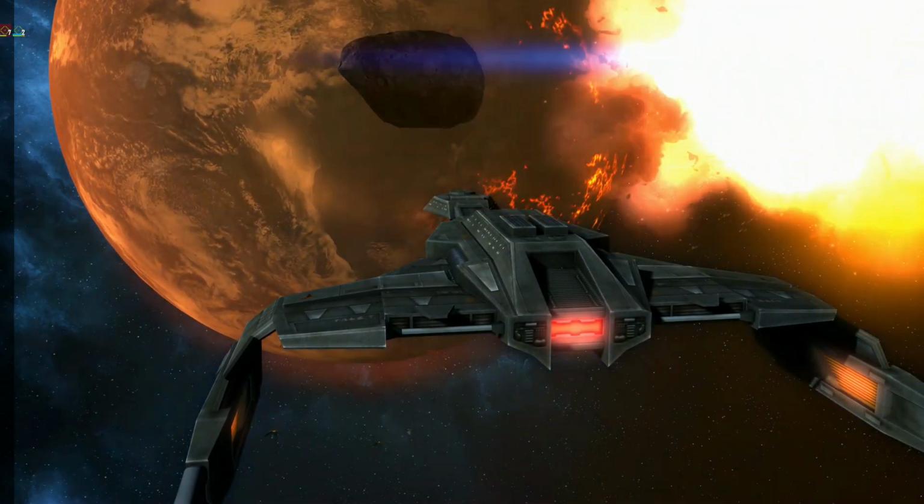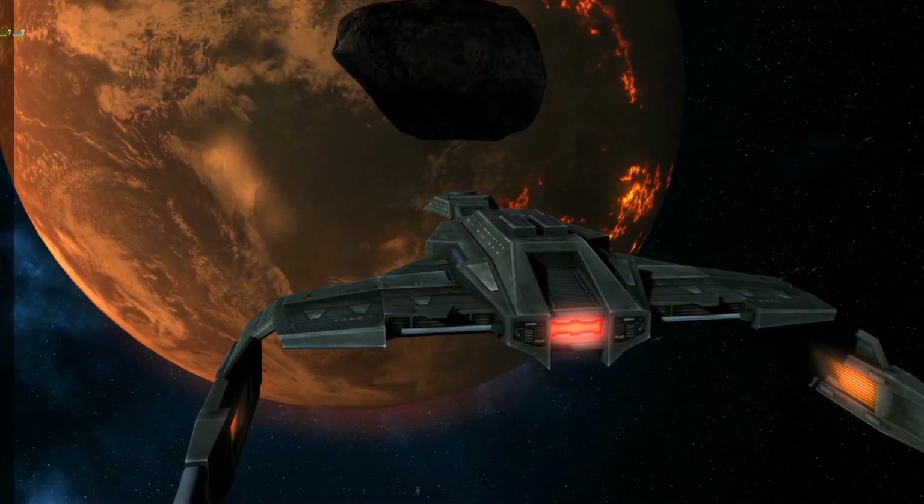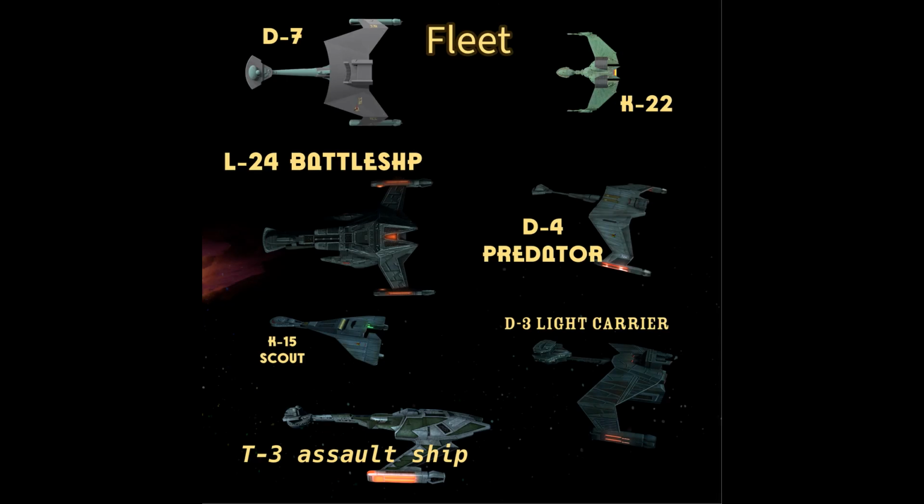They began cutting back on everything. They began dismantling the D4s, the T3s, the K15s, D3s. They were all disassembled shortly after this. And even the D7s, which had been their iconic ship, were all being replaced by the Katangas and the K-22 birds of prey.